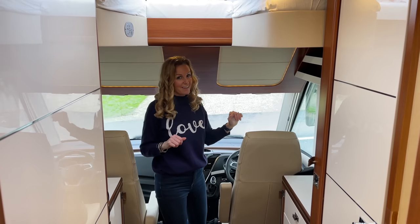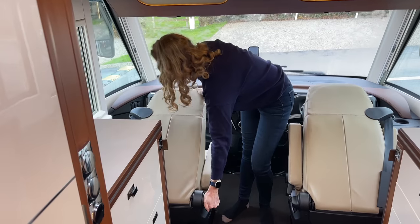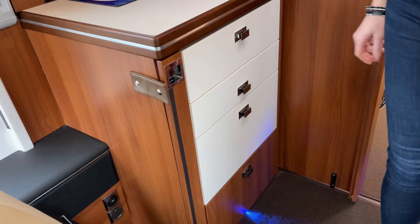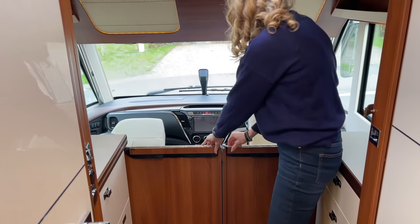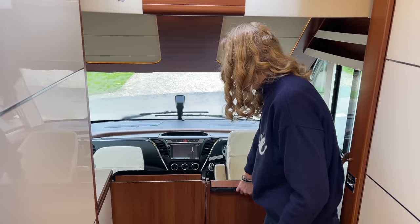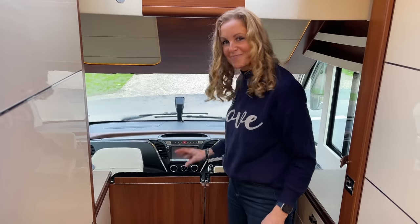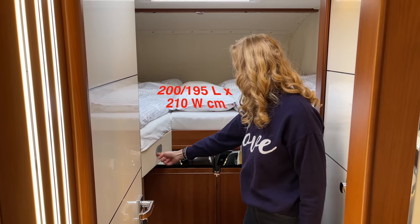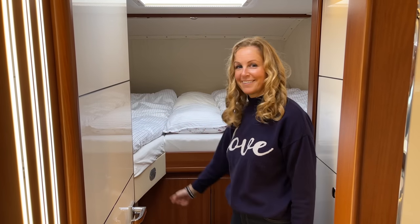Okay, so the bedroom area, this is how it all works. You drop down seats either side, and then we unhook either side of here. It all goes together. They've even got little draft excluders that you pull up so when your bed is down, you're not going to get any drafts coming through. Genius. Push on that. We've got our bed.